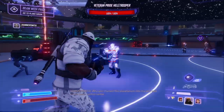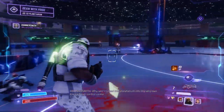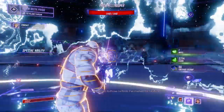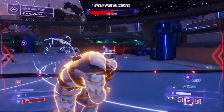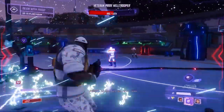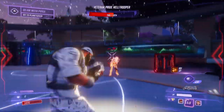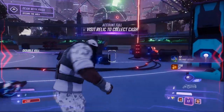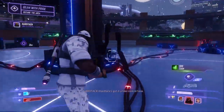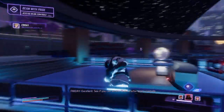Why, yes. I turned this planetarium into my very own tractor beam control center. Agent, we need access to those controls. I've marked the location. All right, let's secure the area. Vortex, got it under control here. Excellent. See if you can access those tractor beam controls. Be a comet.